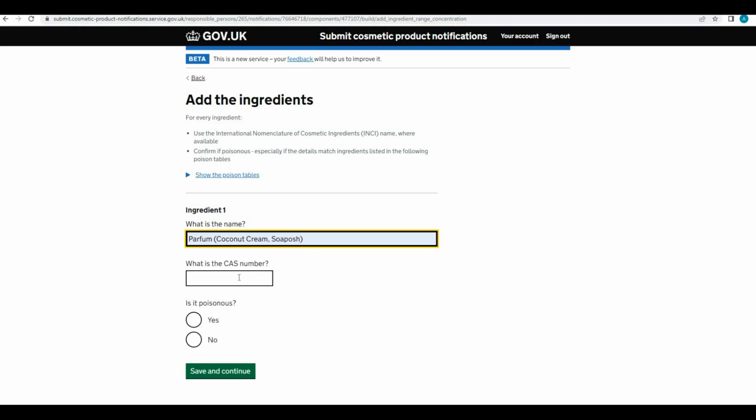And I would then again leave the CAS number field blank because parfum, the coconut cream, does not have its own CAS number. All of the allergens do, but I am not listing my allergens individually. And the reason I'm not listing my allergens, and I know some people do like to list their allergens here in this section, I don't list mine. And again, don't necessarily follow what I'm doing. This is only how I do it. My allergens are already listed on the prior page where you upload a picture of the product label. So the allergens will show on that product label.